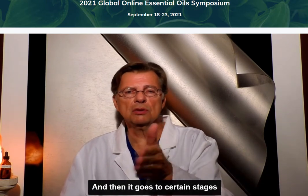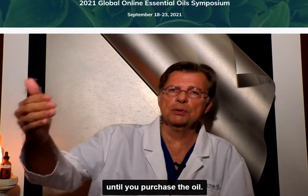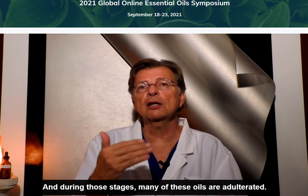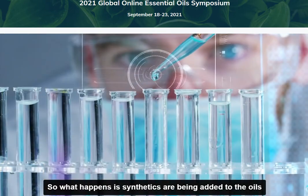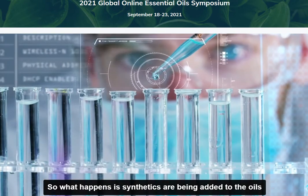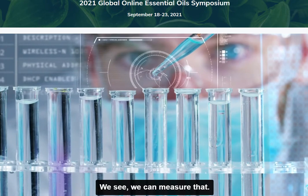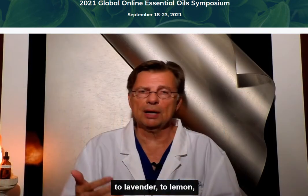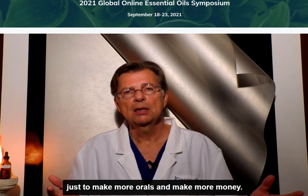And then it goes to certain stages until you purchase the oil. And during those stages, many of these oils are adulterated. So what happens is synthetics are being added to the oils to make more oil. We can measure that. We see that they add chemicals to peppermint, to lavender, to lemon, just to make more oils and make more money. And that's what you're going to get when you buy these companies' oils, right?